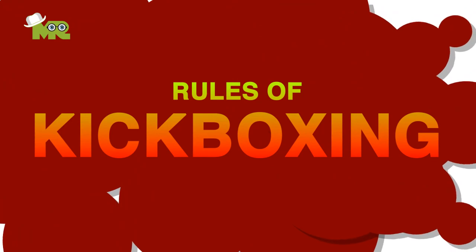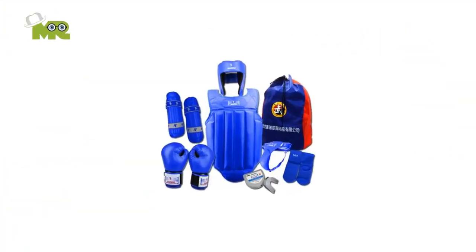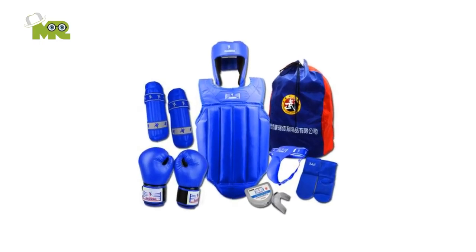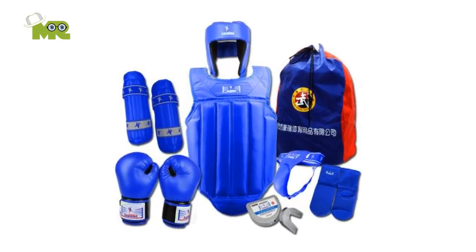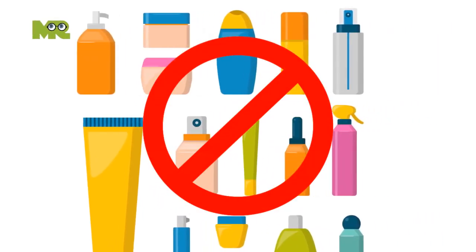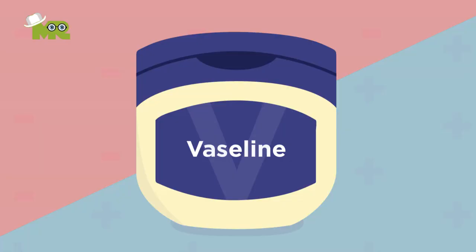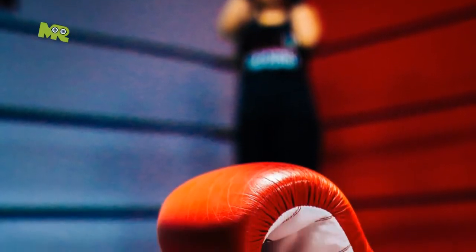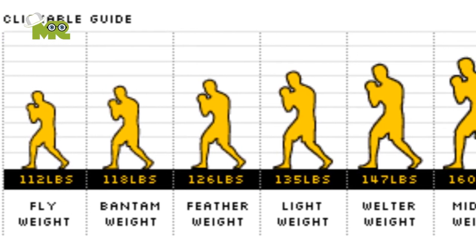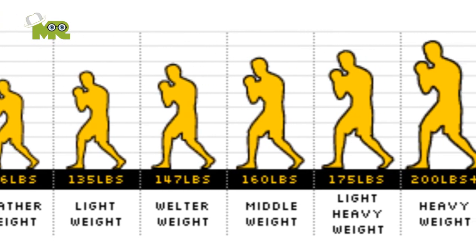Rules in kickboxing. 1. The fight takes place in a boxing ring. 2. All the fighters are required to wear boxing gloves, foot pads, groin guards, and mouth guards throughout the fight. 3. Fighters are not allowed to wear any sort of oil or lotion before or during the fight, although Vaseline is acceptable on the face only. It must be applied ringside before the bout, in front of the referee. 4. In all the kickboxing matches, fighters compete in the same weight category as themselves to ensure a fair fight.